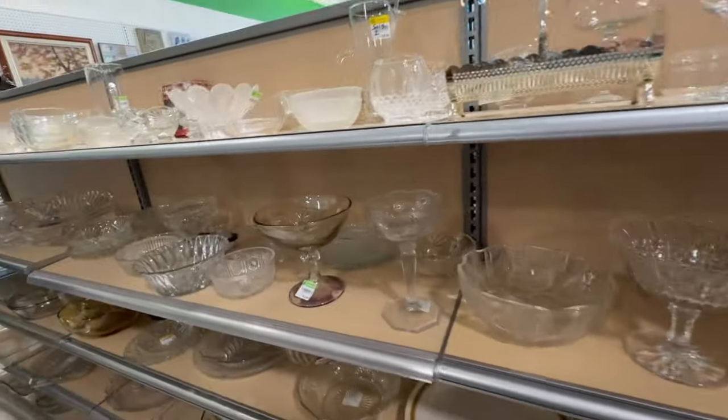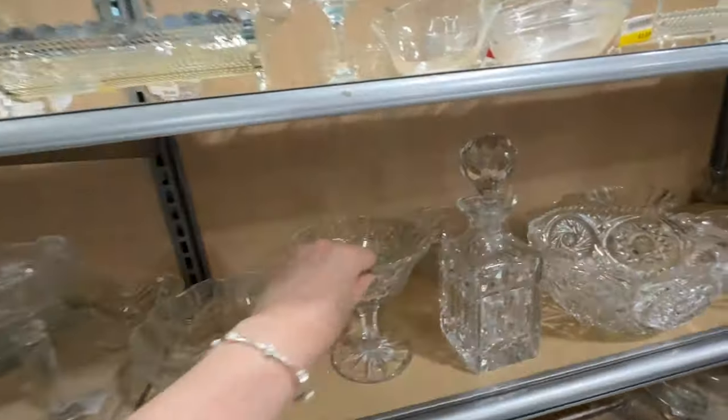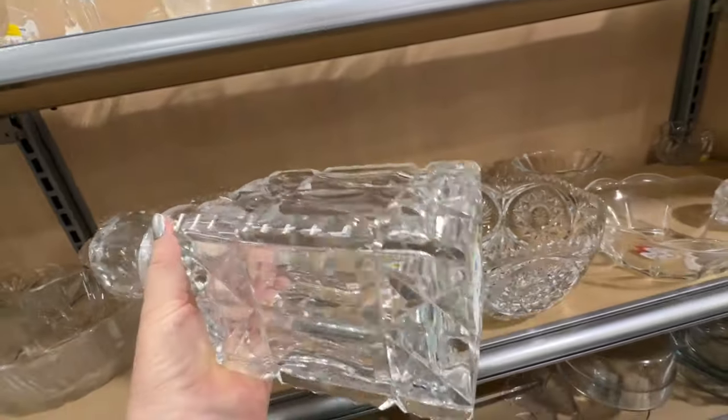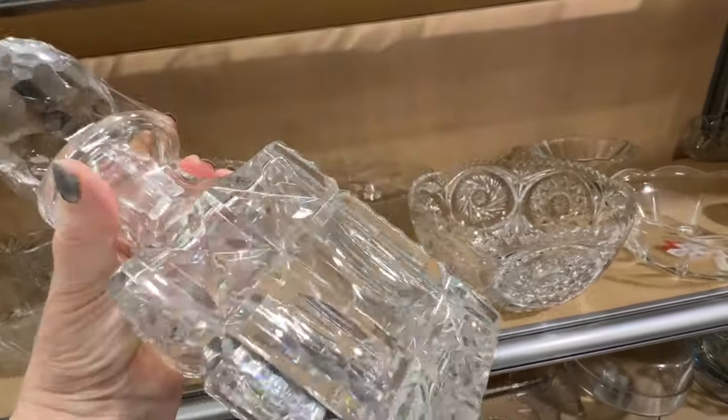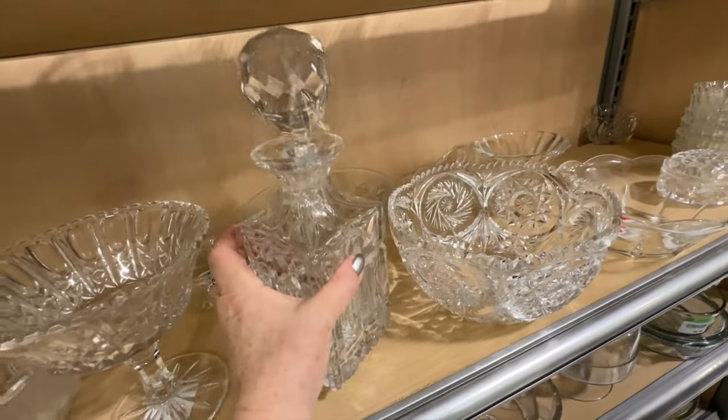Okay, there's a lot of clear glass items there. I love this decanter, but, oh my gosh, it's heavy. This is definitely crystal. $9. I have to consider the shipping for this because it is so heavy.